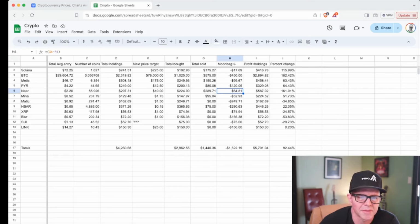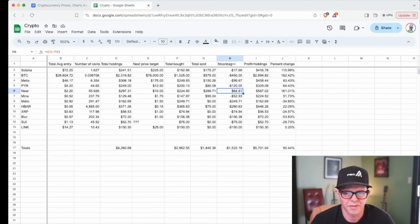And then these are my profit plus holdings. So this is like the total amount that either I have in it right now or I've pulled out. So yeah, Bitcoin almost 3 grand, Solana about 400, a little over 400 for Metis. And you compare that to what I've actually bought. So I bought 249 and total right now is 458.